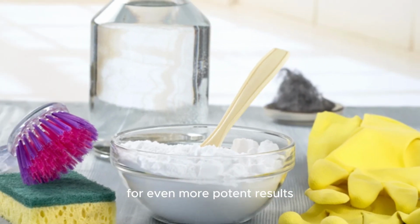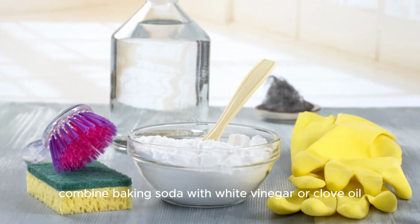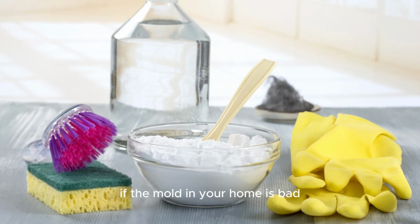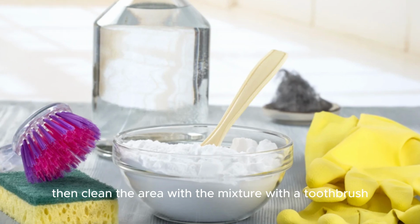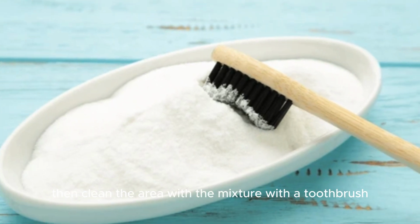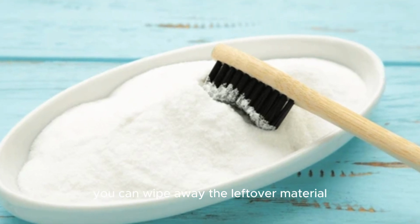For even more potent results, combine baking soda with white vinegar or clove oil. If the mold in your home is bad, combine some baking soda with clove oil, then clean the area with the mixture with a toothbrush or another small brush. After it dries, you can wipe away the leftover material.